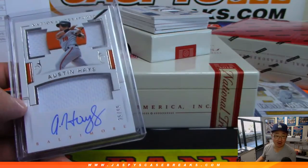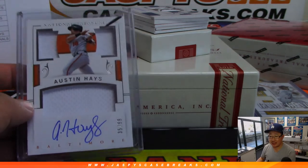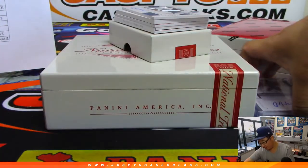All right, it's the start of good things to come. Orioles are getting shut out right now, but is Austin Hayes in the game? No, I don't think so. He is not at the moment.